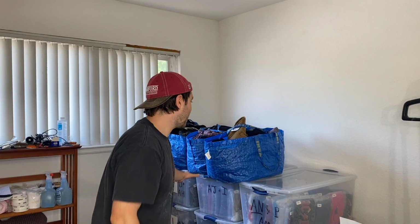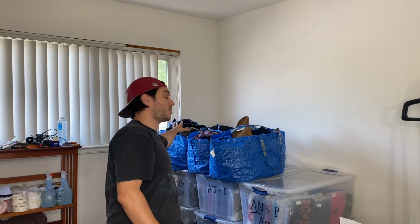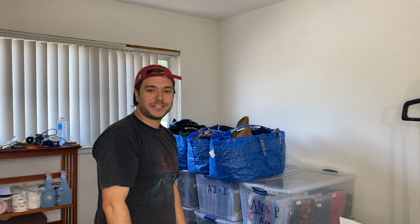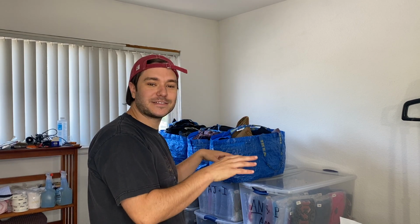So yesterday I went to the thrift store where I got one bag of inventory, and also went to the bins where I got 2 bags of inventory. So I kind of just wanted to do a big thrift haul where I compare the quality of the inventory from the bins to the retail thrift store.